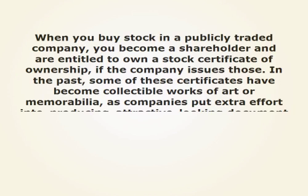When you buy stock in a publicly traded company, you become a shareholder and are entitled to own a stock certificate of ownership, if the company issues those. In the past, some of these certificates have become collectible works of art or memorabilia, as companies put extra effort into producing attractive-looking documents. Stock certificates usually look sort of like a university diploma, with lots of fancy writing and the logo of the company proudly displayed. But what is more important than what they look like is what they represent in terms of ownership rights and rewards.